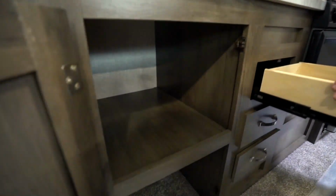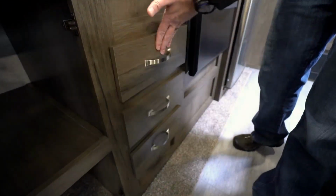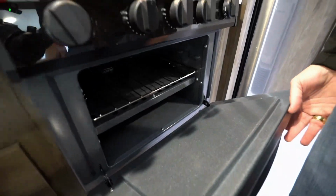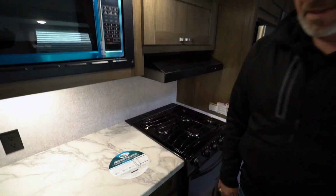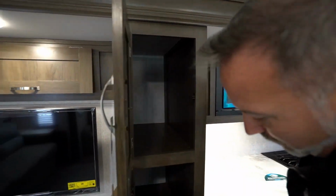Plus we got the solid wood construction. Full extension on the ball bearing drawers here. Got the oven, so if I need to bake the bird, I can. Got more pantry space. Sorry there, Bobby. Got more pantry space over here if we need it. Love this because of the versatility.